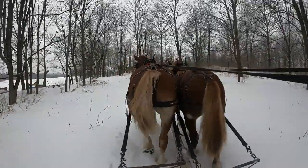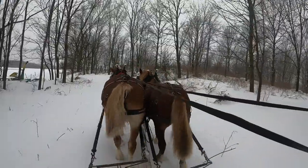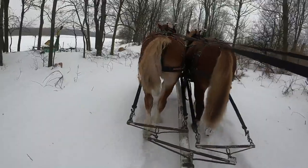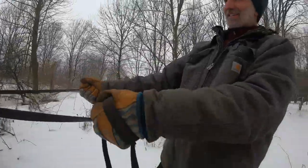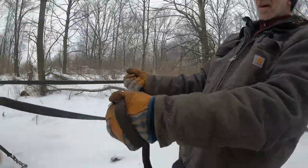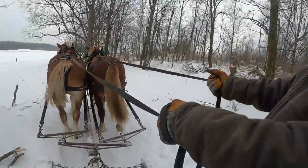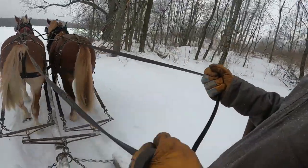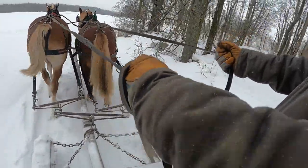I wanted to show something. Maybe I'll get out a little bit further in the trail. Some ways that I actually hold my lines. I've had a lot of people comment how, in their minds, this is very dangerous to do. And I'm not quite sure why they think that. And I'll explain why I do not think that's true. So I guess I can do it right now.